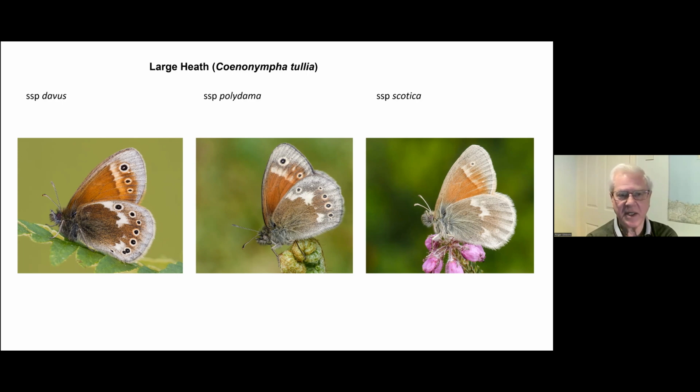There are several subspecies in Britain, geographical subspecies. On the left is the subspecies davus, which occurs in lowland England. And on the right, the Scottish subspecies scotica. And in the middle are intermediary forms, which for reasons that are not totally clear, have a subspecies name of polydama.